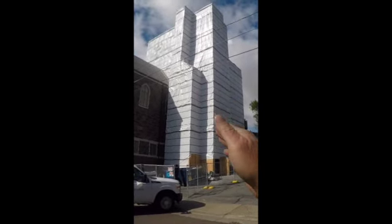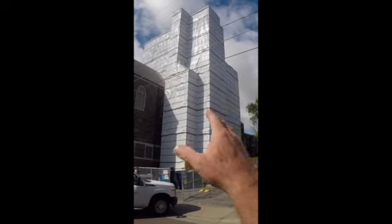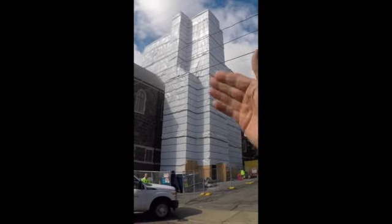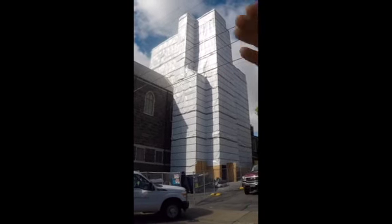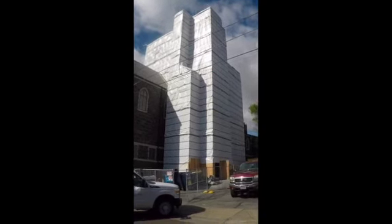So this week we'll talk a little bit about supported scaffold, wrapping these scaffolds, and the dangers associated with wind shear, confined space, emergency access.